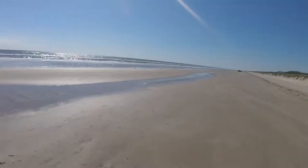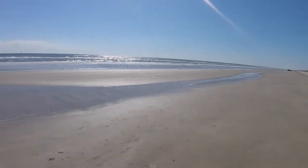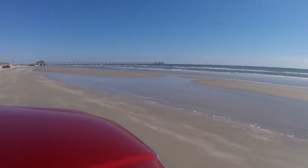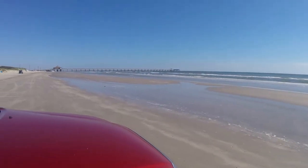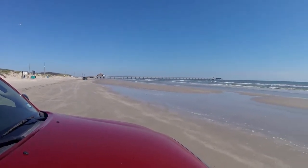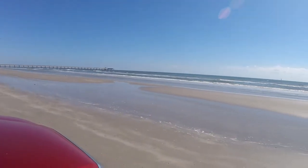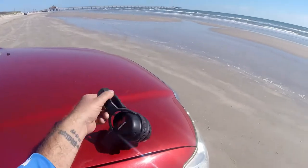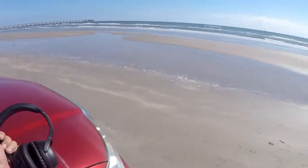All right, let's go. All right, folks, we're going to try this little area here. We're a little bit south of the pier. Got a little washout right there. And the tide is still out. You can see where the high tide line is, and the tide is still way out there. So we're gonna go check this place out. We're gonna hit the headphones here and let's see what we can get.